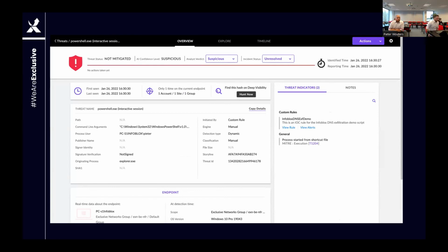Yeah, indeed, because out of the box, SentinelOne gives you good coverage, actually great coverage, but enterprises still want to have their own custom rule sets. So with SentinelOne Storyline Active Response, you'll be able to create your own rules, based maybe like this on DNS exfiltration activity we've seen in our organization.